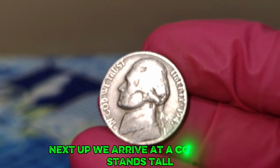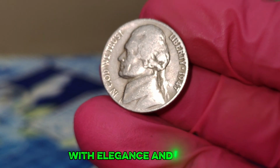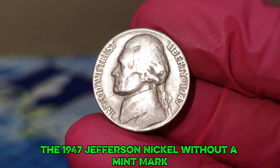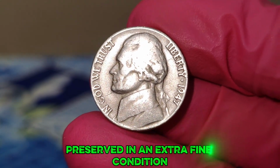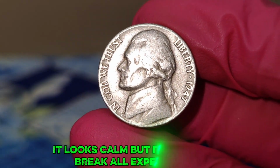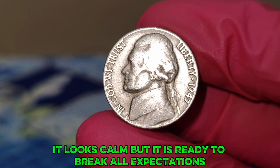Next up, we arrive at a coin that stands tall with elegance and power. The 1947 Jefferson nickel without a mint mark, preserved in an extra fine condition. This is the silent assassin in the coin world. It looks calm, but it is ready to break all expectations.